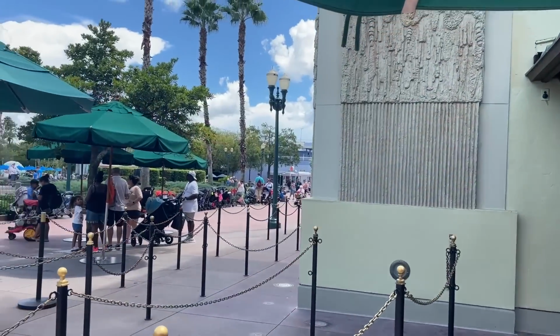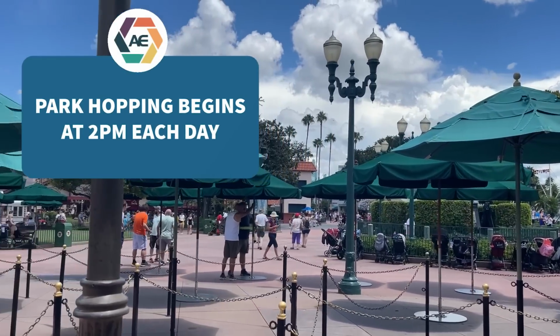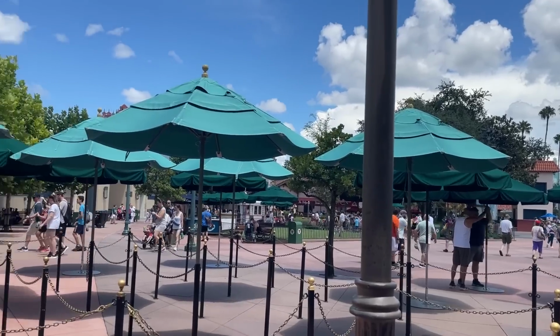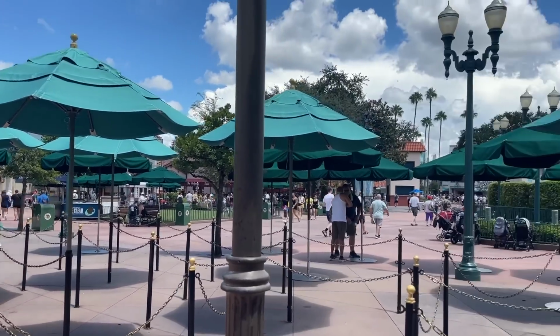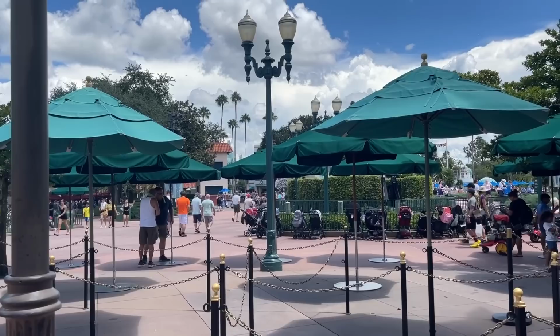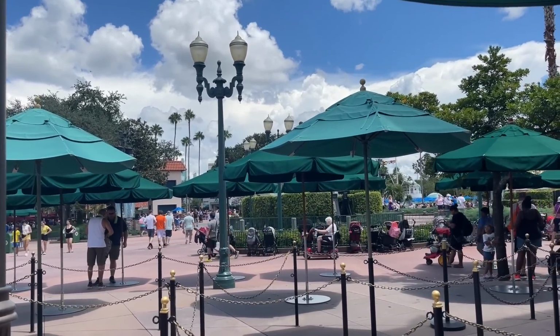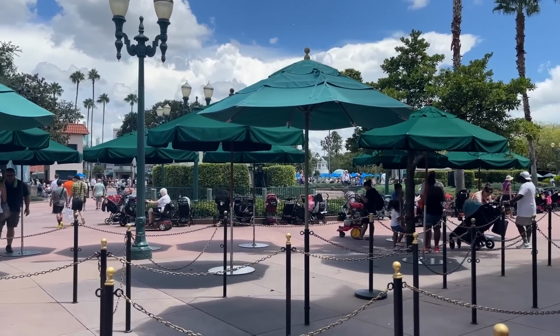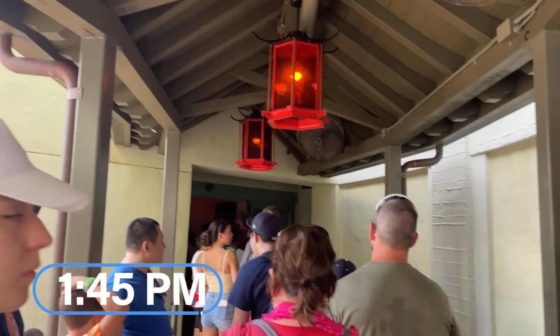Once park hopping happens, things will spike for a little bit, but then as the evening continues on, things definitely start to drop. So keep watching those wait times. Of course, during fireworks and late night events, things will drop even more. So always be aware of that. If you're not someone who's super into fireworks or shows, that would be a great time to go ride some rides. Alrighty, it's only been about 25 minutes and I can already see the entrance inside.